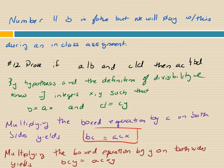If I multiply both sides by Y, then I'll have a CY on the left side, and I can replace it with the D. And then I'll get from there BD equals AC times another integer, which is what I wanted. That means that BD is a multiple of AC, which means AC divides BD.